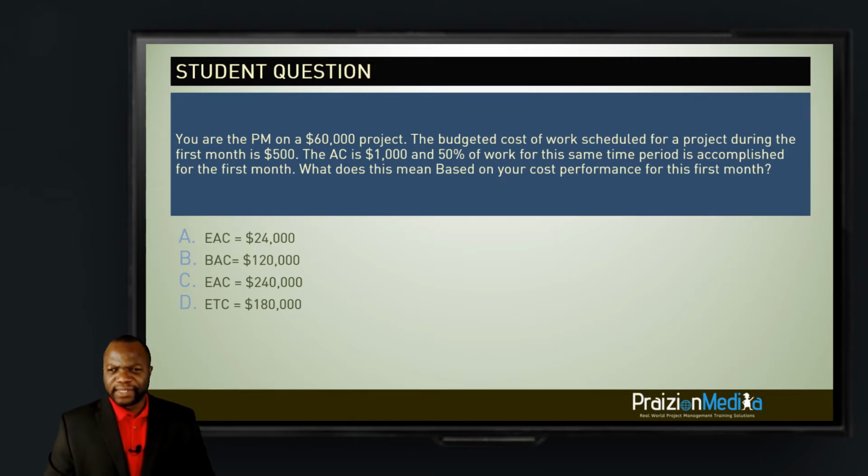You are the project manager on a $60,000 project. The budgeted cost of work scheduled for a project during the first month is $500. The AC is $1,000 and 50% of work for this same time period is accomplished for the first month. What does this mean based on your cost performance for this first month? Do you want to play with this? Let me give you a minute and 12 seconds and see what you come up with.